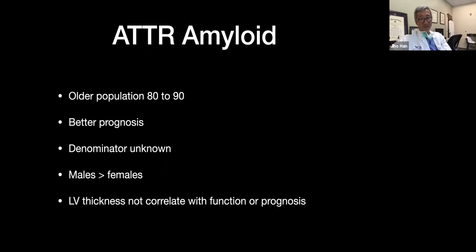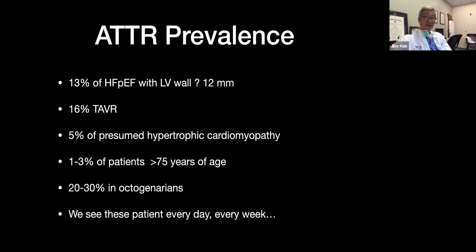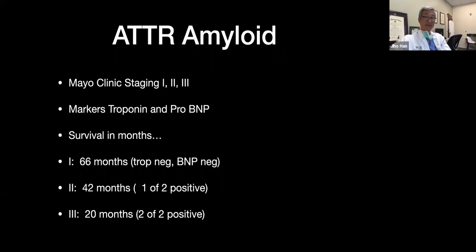We now detect it more in the 80 to 90-year-old population, but as our technology gets better, the whole idea is to detect it earlier. People have a better prognosis, males more frequently than females. And a lot of the patients have thick walls, and about 16% of patients who undergo aortic valve surgery with TAVR or transaortic valve surgery actually have this form of amyloid. A lot of people have pacemakers, and we think that maybe 20 to 30% of the population in their 80s could have this disease. So we're seeing amyloid every day.